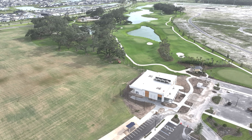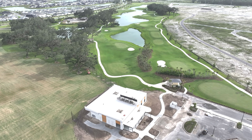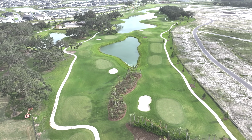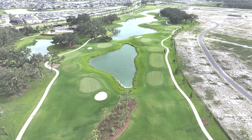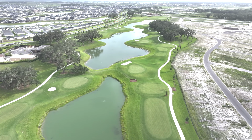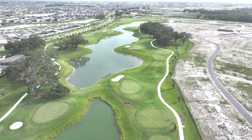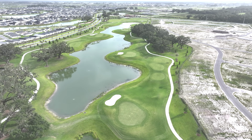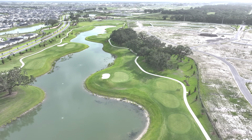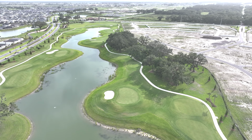Here's the Bel Air Executive Golf Course. We just flew over the driving range. Bel Air is looking like it's ready to play. The whole golf course looks great. I haven't seen an opening date for Bel Air yet, but it sure looks good to me. And then you have Lakeside or Lakeview, whatever they're calling it now, right up in the top right of your screen here.